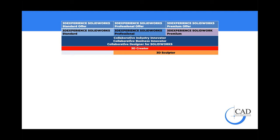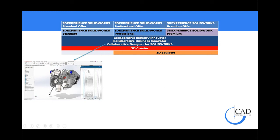They're similar to the traditional SolidWorks desktop offers in that we have SolidWorks Standard, SolidWorks Professional, and SolidWorks Premium, but we now call them 3D Experience SolidWorks Standard, 3D Experience SolidWorks Pro, 3D Experience SolidWorks Premium. These offers include all of the modules that you would normally get included with the packages that you're familiar with, plus we are changing the game by connecting your traditional desktop SolidWorks with data management and collaboration on the cloud.